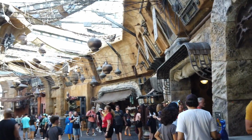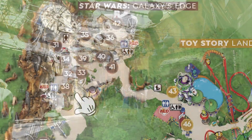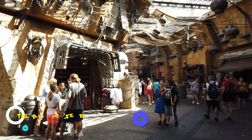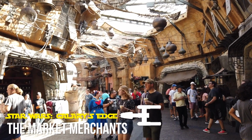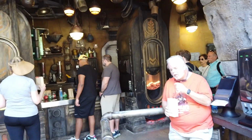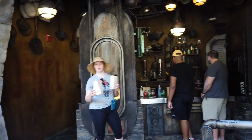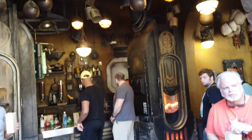Our next stop over in Galaxy's Edge is going to be the Black Spire Marketplace. Now this has a few stops and we're going to look in all of them. It's one of my favorite places here in Galaxy's Edge because this is where you're going to get your shopping done. Katsaka's Kettle offers some out-of-this-world specialty popcorn that you can only get here, and they have this specialty cold brew black calf, which you can actually get spiked if you're interested.